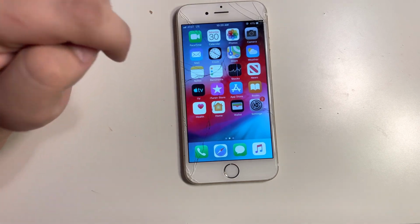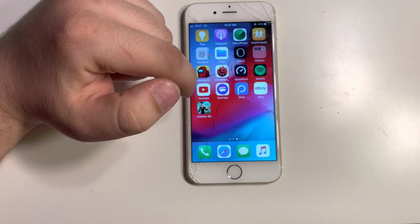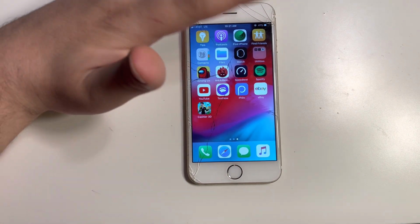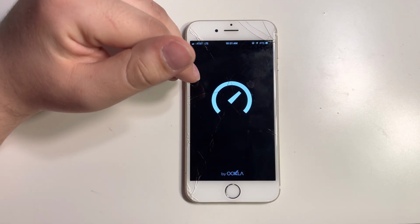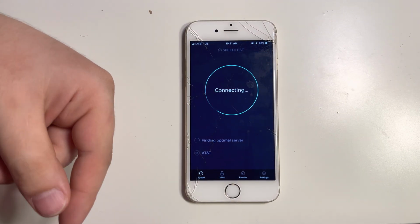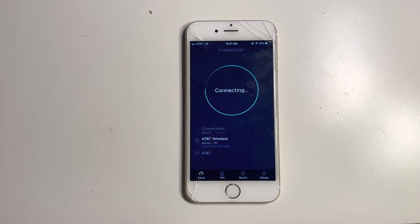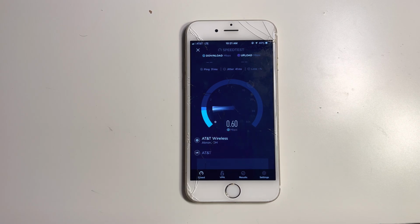So first of all, let's get a little bit of numbers here. I'm not going to run Antutu, I'm not going to run Geekbench because there are going to be sucky speeds, but let's see how data speeds and Wi-Fi speeds do, because that's the biggest concern to me, how fast of data I'm getting. Now we are on AT&T LTE. We'll switch over to Wi-Fi after this test.